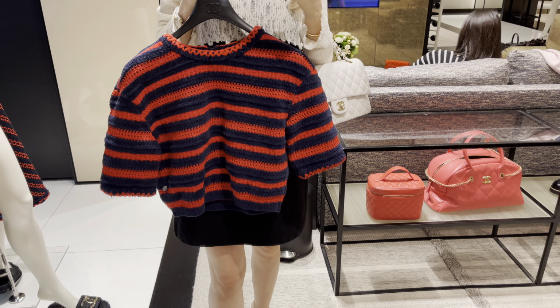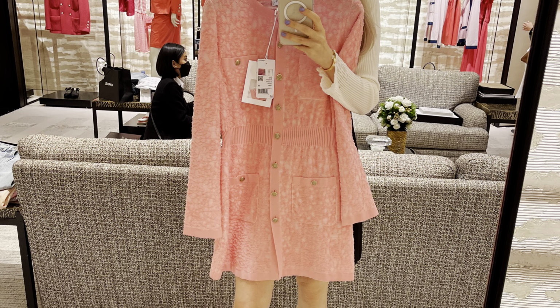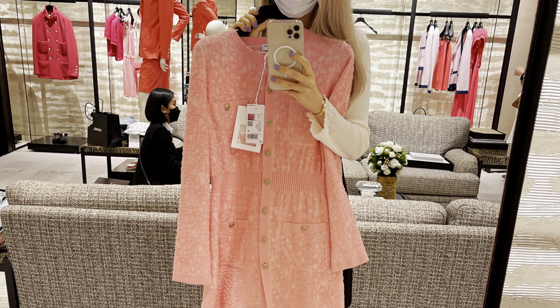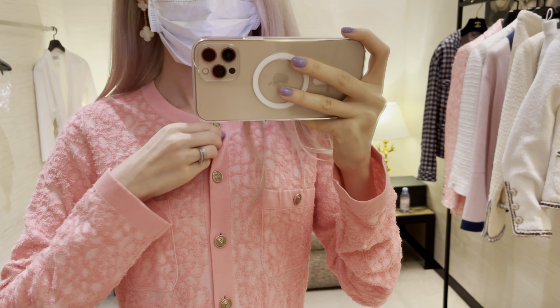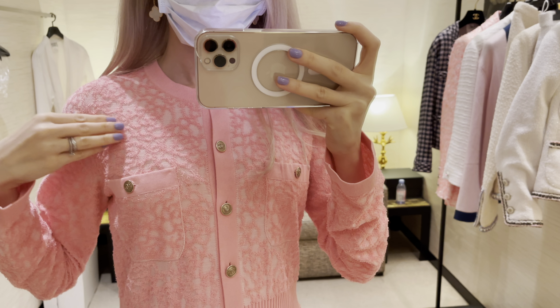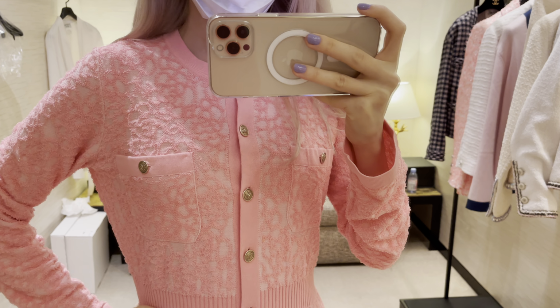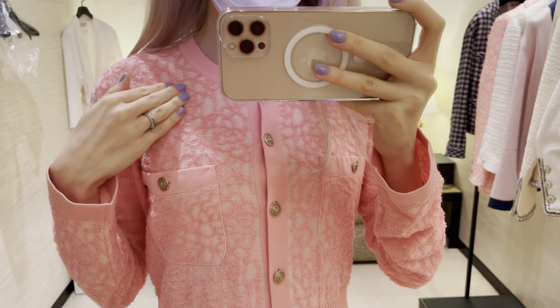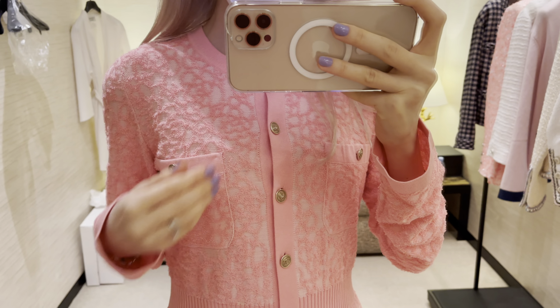I also saw this top. I quite like the colors. It's very pretty. It's a bit thick. And I also tried on this dress, which is beautiful, but guys, this dress is 3 sizes bigger than my size. The material is so soft. I like the color. It's very bright. The buttons are quite cute as well. I like it a lot. It feels a bit stretchy and it's not very thick.